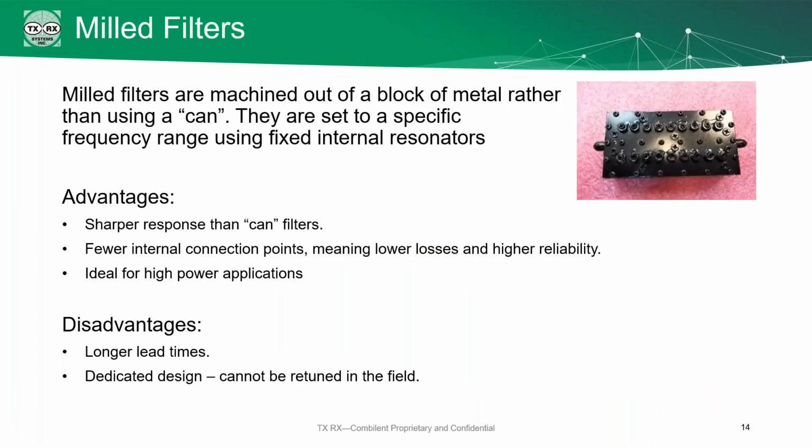We mentioned milled filters before. Milled filters are a filter that can be machined out of a block of metal instead of using the cans. They're usually set to a specific frequency range using fixed internal resonators. Now, the good thing about this is that these can give you a very sharp response, better than canned filters. They have few internal connection points. Great for high power, they tend to have very good reliability.